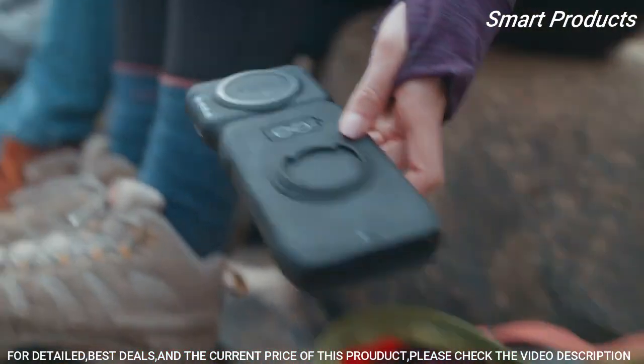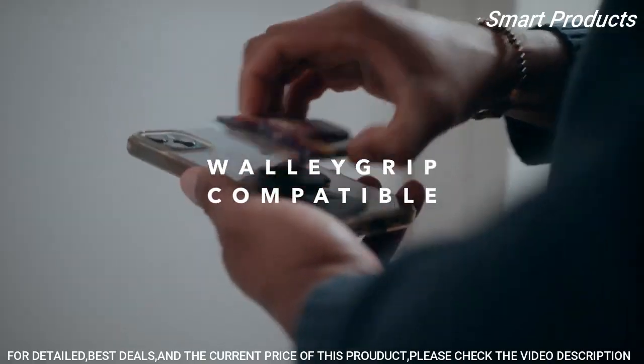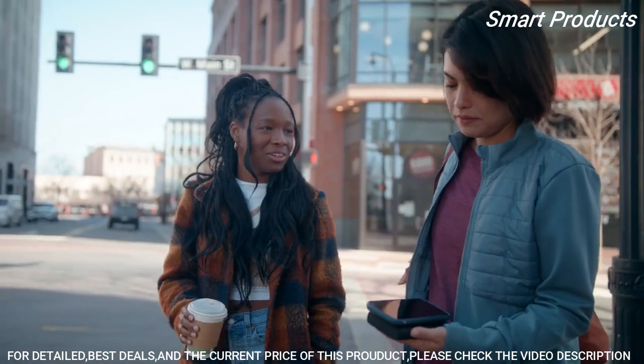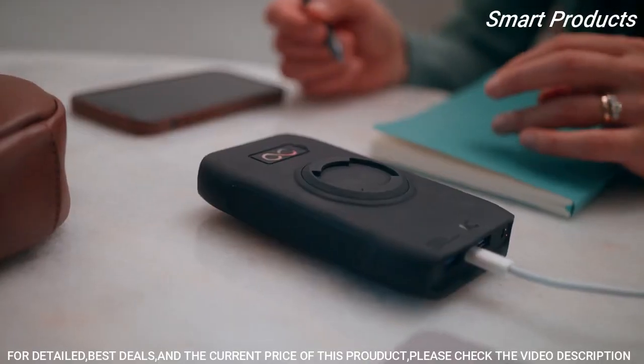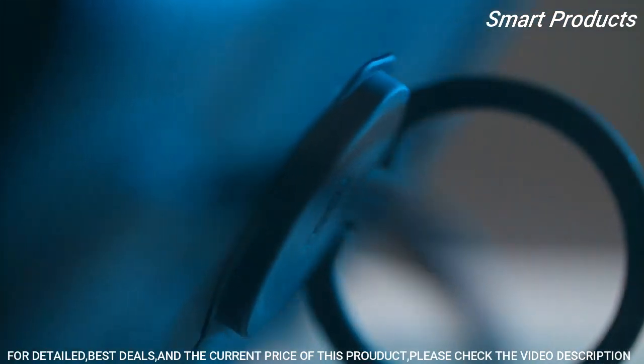As part of the InfinaCore product ecosystem, the Wally Grip seamlessly integrates with the P4, making the transition from handheld to charging simple and secure. So whether you need it for work or play, the P4 is built to get you back to doing faster.